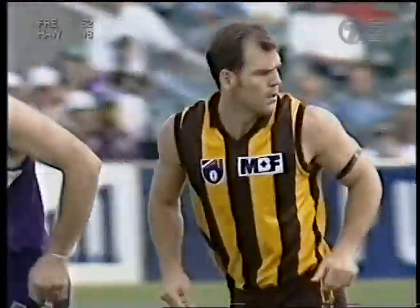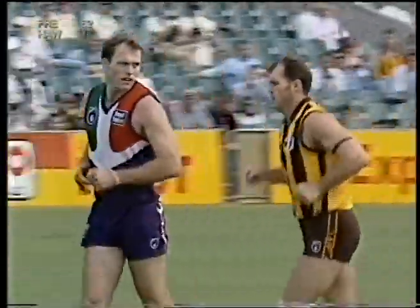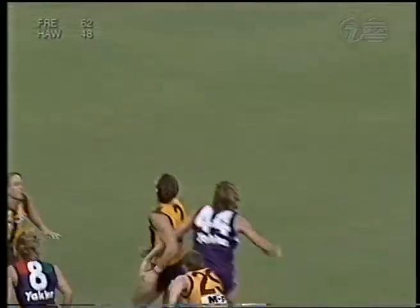Well, that would appear to have been pretty blatant, I would have thought. And that's what that third umpire was there for, Dennis. You should see that. He's only 15 metres from it. Even if you have your back to the player, you can't tell me you can't see a tackle like that.